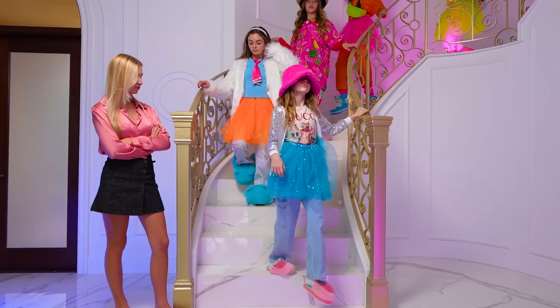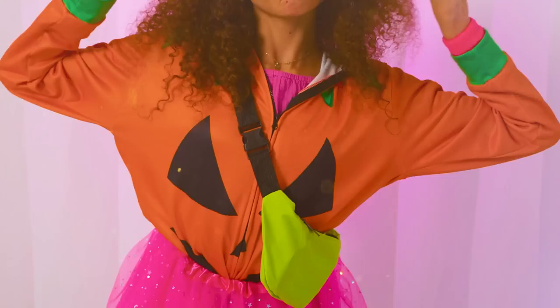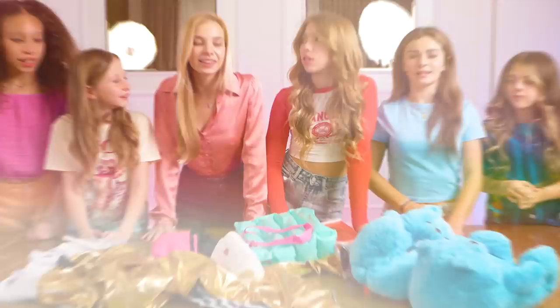Now, girls, it's time for a photo shoot. Girls, you're all well done. Let's go to the next task. Okay. And now we're gonna do Zara challenge. So girls, choose your items.